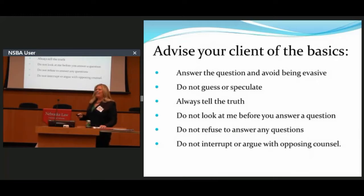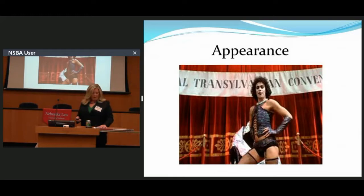That probably isn't something that will end up being good in a report back to a carrier regarding the strength of a case. All right, appearance is one of the last things that you probably should counsel clients and witnesses on.